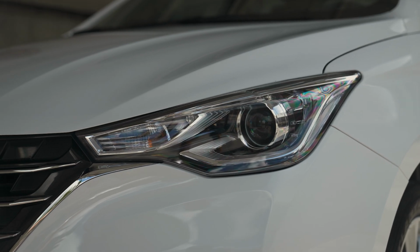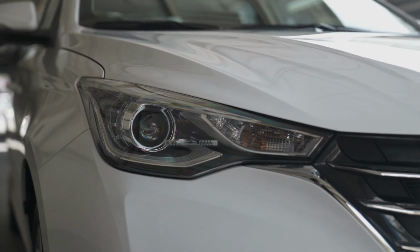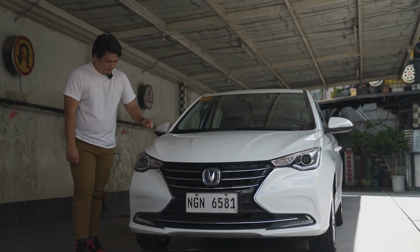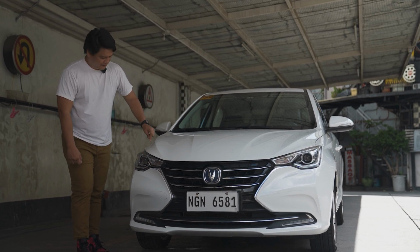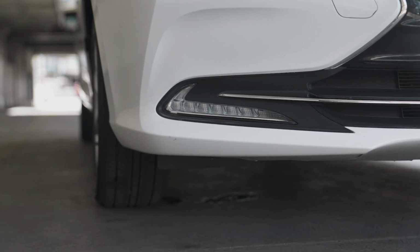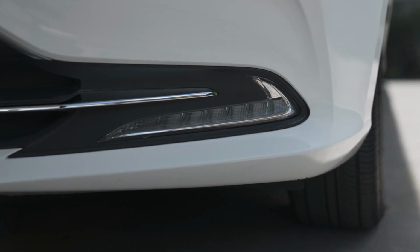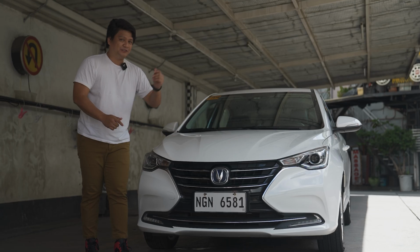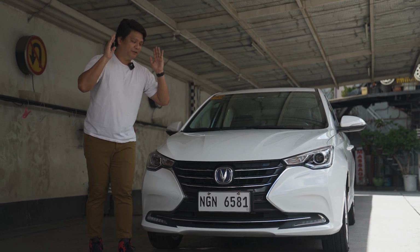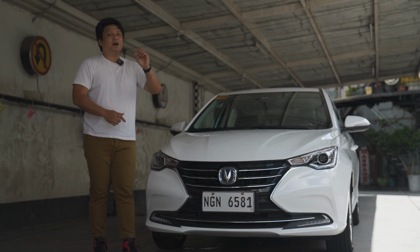But check out these headlamps. The headlamps are definitely halogen, but they're automatic leveling. You can actually set the level of these headlamps from the inside. I'll show that to you later on, but they're projectors at least. So they've got that going for them. You also have DRLs at the bottom in place of fog lamps. Now these DRLs at the bottom here automatically turn off once you turn on the headlamps, which is quite a bummer for me. There's no way for you to turn them on at night. They only activate themselves when the headlamps are off.